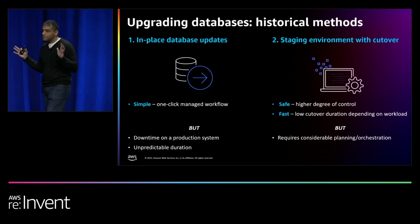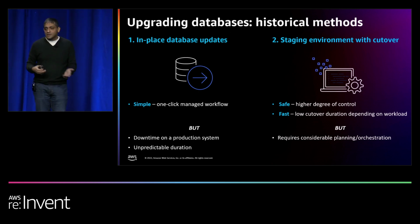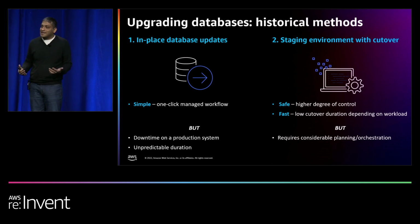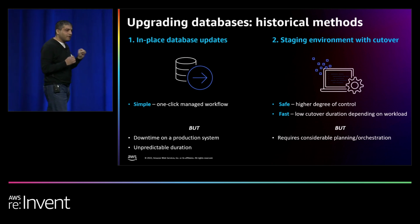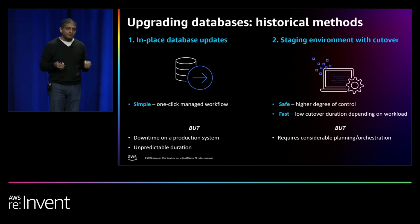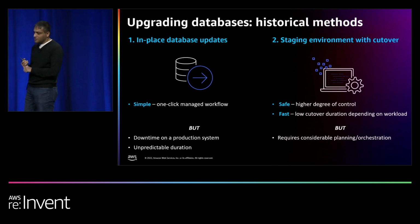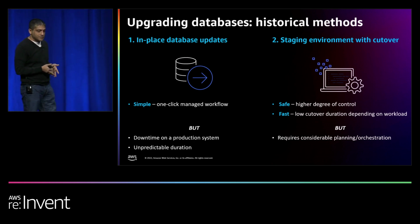It's super simple. In RDS, if you're doing a database update, it's a one-click workflow. If you use the CLI, it's one command. And that's one of the reasons many customers choose it, because it's simple. And for the most part, it works. But the key here is for the most part. This is a dangerous operation because you're making changes to your live production workload, and you're effectively taking downtime in the case of an upgrade. And even for things like schema changes, you're affecting your live workload because you may be building an index, dropping an index, adding a column, and these are expensive operations on a live production system.